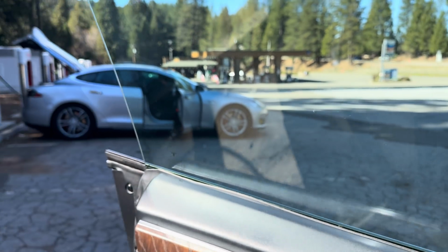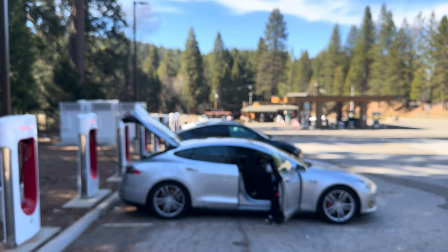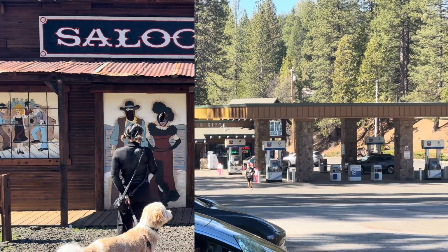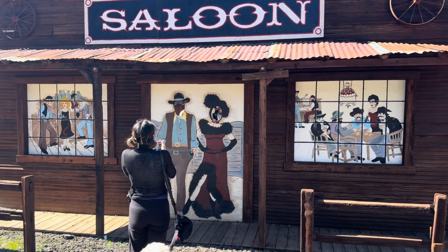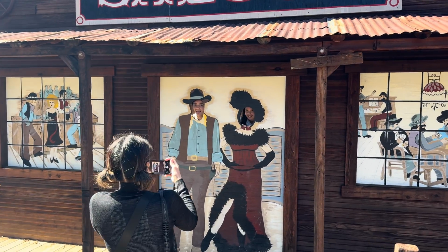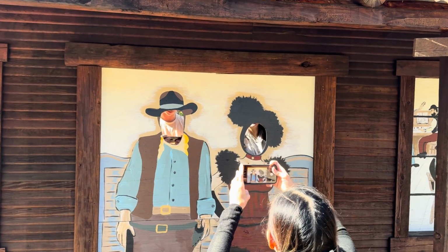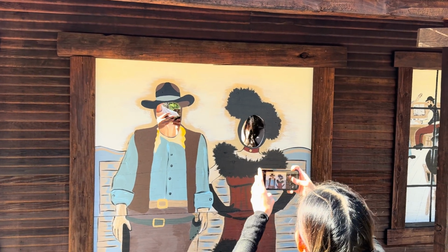And I think the kids are gonna go down there and check out what that whole saloon thing is about down there. So we'll see what that's all about. All right. Well, this is kind of fun. Hi, Catalina and Lewis. You guys look great. Look here. 1, 2, hey, 1, 2, 3.